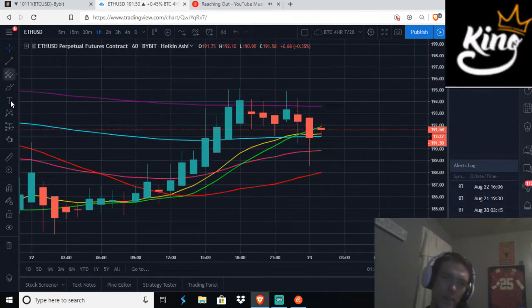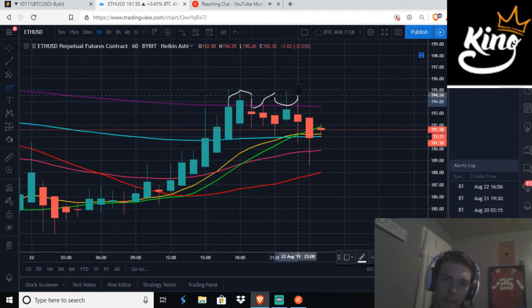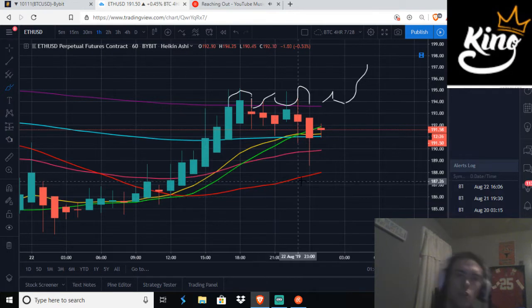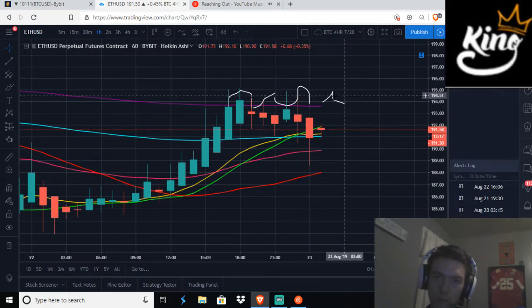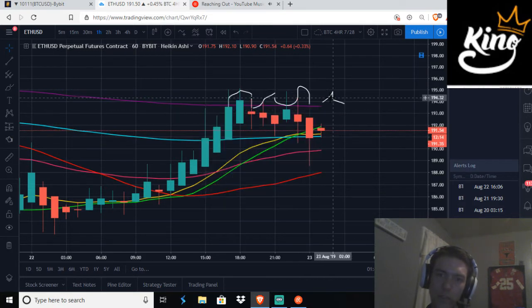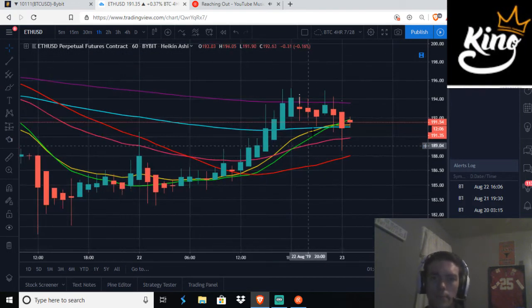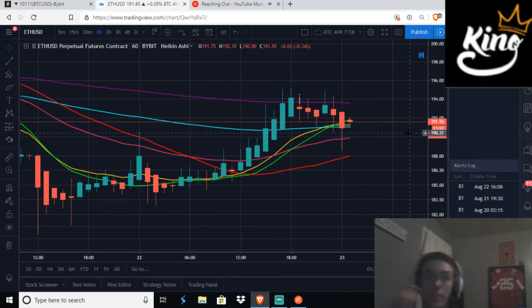That's why I say, if we were on this candle here, you would want to see us go back and sit and bounce above it for a little bit, and then you would want a long. Because if you don't wait for confirmation, you risk having something like this happen. On this dump here, you went from about 194, 195 to about 188. So you had roughly about a $6 dump on Ethereum.